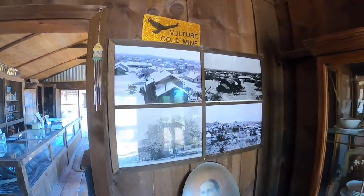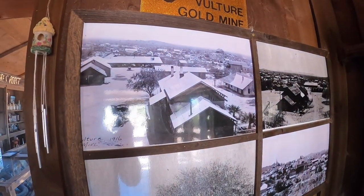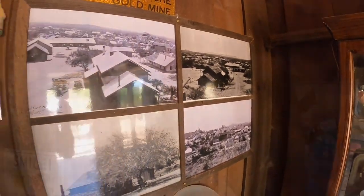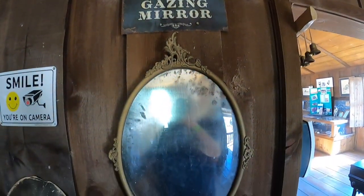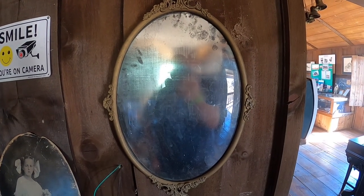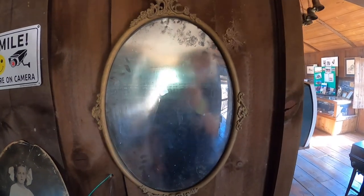Pictures from 1916. Haunted gazing mirror. No, there's creepy dolls in the... You see any ghosts in the mirror?